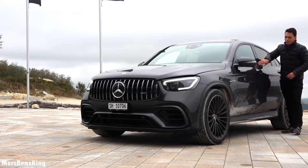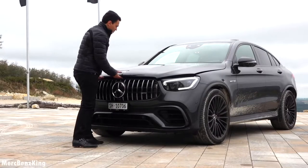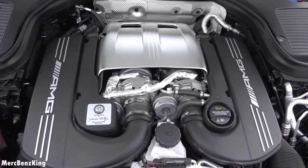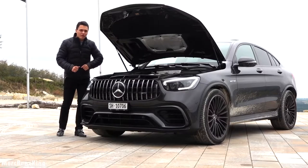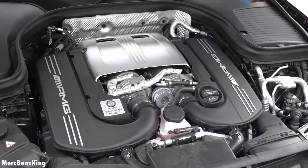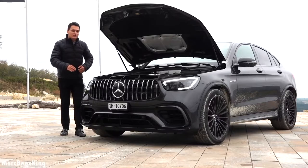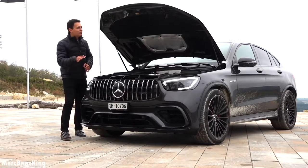And of course, we will not forget to have a look at what is under the bonnet of this beast. So here you can see, this is a V8 biturbo with 4-liter capacity, producing over 510 horsepower, and combined with this 4MATIC Plus all-wheel drive system, it sprints from 0 to 100 km an hour in just 3.6 seconds. That's for the coupe. The SUV is 0.1 seconds slower. It has 700 Nm of torque, and the top speed is not limited to 250 km an hour. So let's try our best and we'll take it for a drive on the Autobahn.